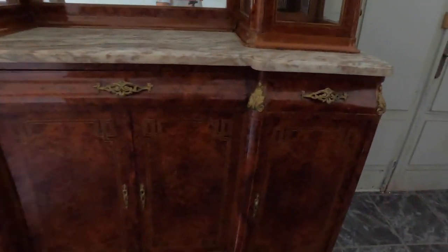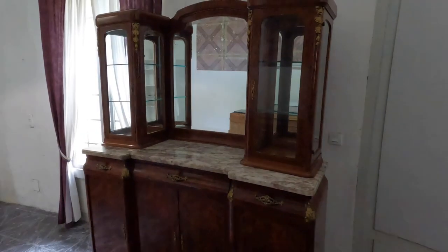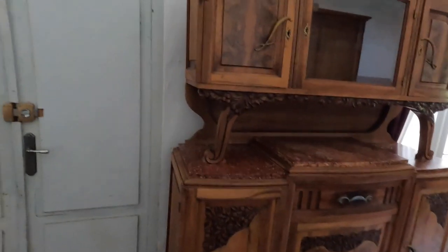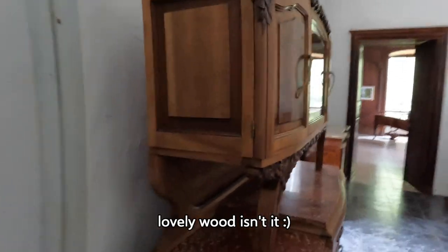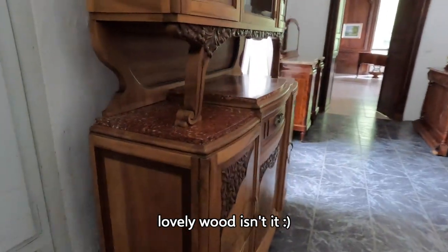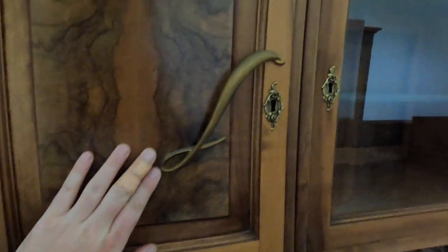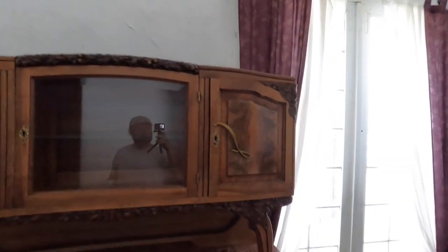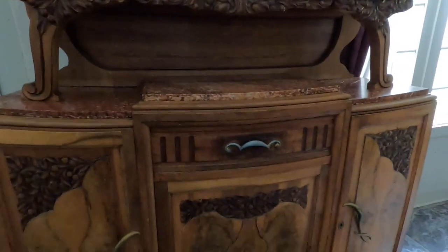But I think it really looks nice. I wish it was a bit brighter, guys. And this is the nicest one we bought, mostly because nothing is broken on it. Not a tiny bit or a little corner missing. I love how it looks. And that came with one key, so.